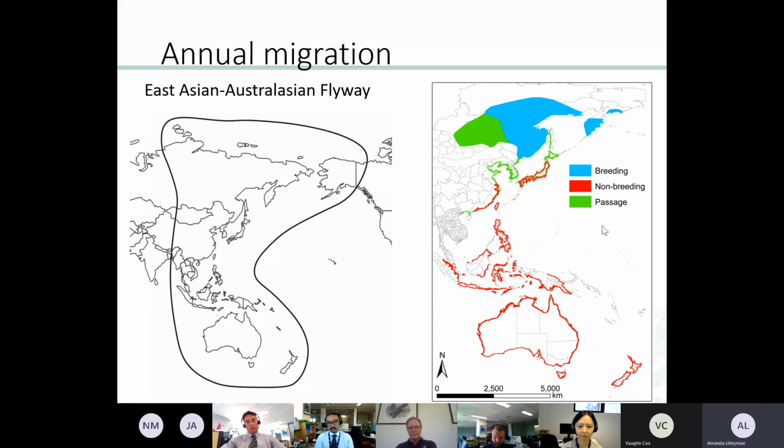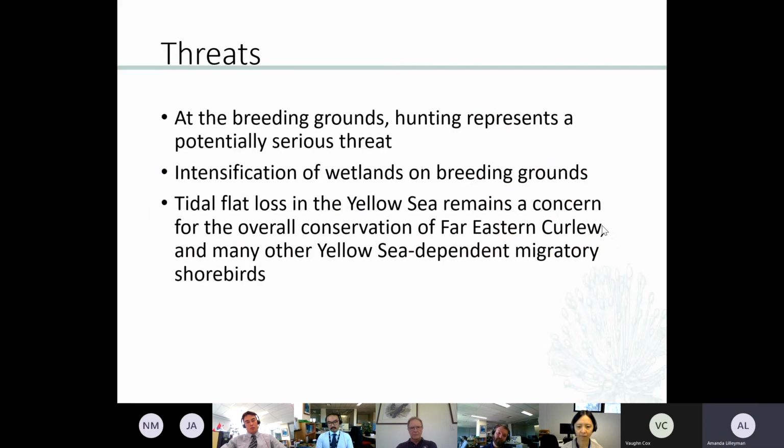It breeds in the Northern Hemisphere in places like southern Siberia and northern China. It then spends its time travelling through Eastern Asia and the Yellow Sea, and then further south to Australia and New Zealand, where it spends the non-breeding season. So with its multinational lifestyle, of course, there are many threats to the bird.